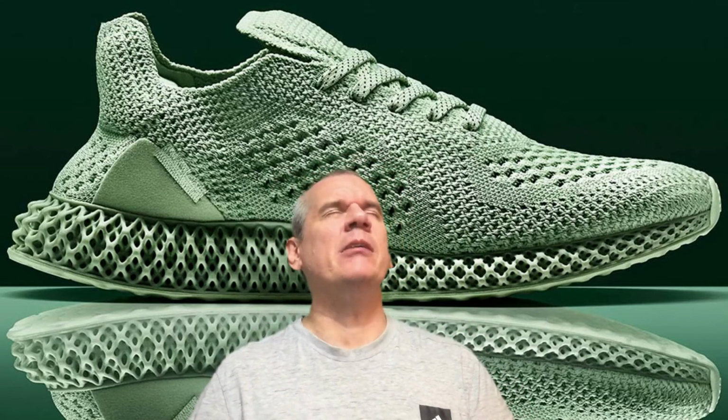It was the very first generation of 3D printed midsoles. Of course, very expensive, very hard to get your hands on, very rare and difficult to pin down, and expensive too. But gradually over time, that 4D Futurecraft midsole, the 3D printed midsole, has gradually gotten more and more accessible to people out there. And just this year, I think I'm right in saying, finally the 4D Futurecraft line dropped below the $200 mark, putting them much more in line with what people can afford.